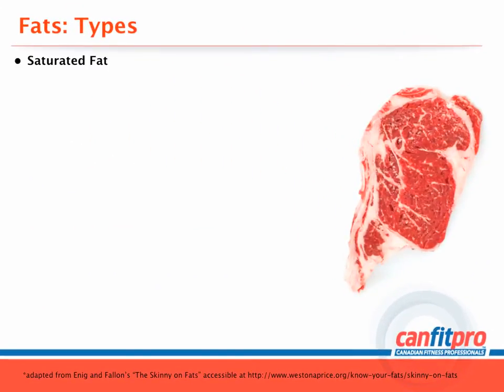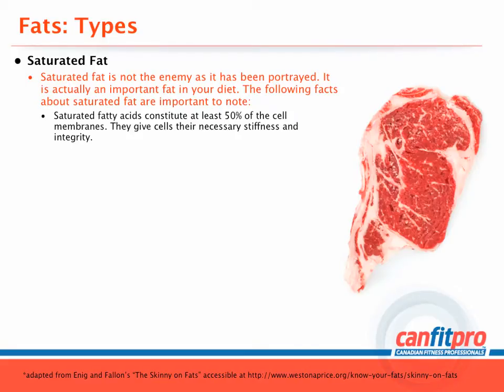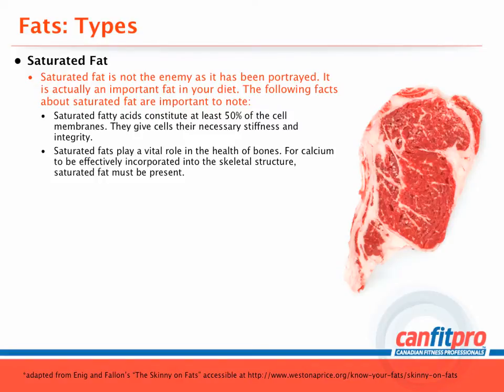Let's look now at saturated fat. Saturated fat is not the enemy as it has been portrayed. It is actually an important fat in your diet. The following facts about saturated fat are important to note. Saturated fatty acids constitute at least 50% of the cell membranes. They give cells their necessary stiffness and integrity.